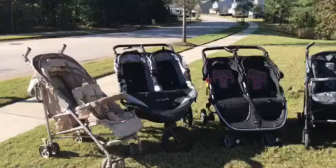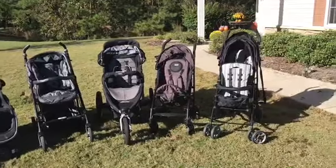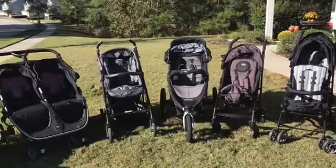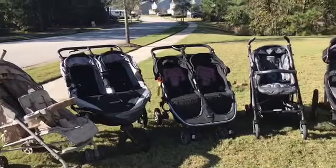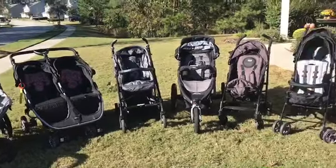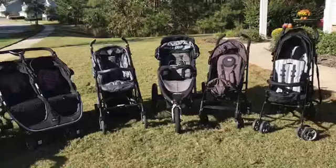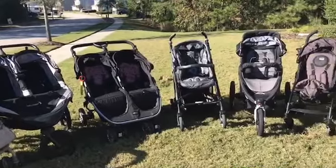So here are all of the strollers that I actually own, you guys. I have 7. 1, 2, 3, 4, 5, 6, 7 strollers, if you can believe it. I actually used to have another one. I had a Britax B-Ready, but I did sell that one. But somehow I still have 7 strollers. I really like strollers, just in case you couldn't tell.